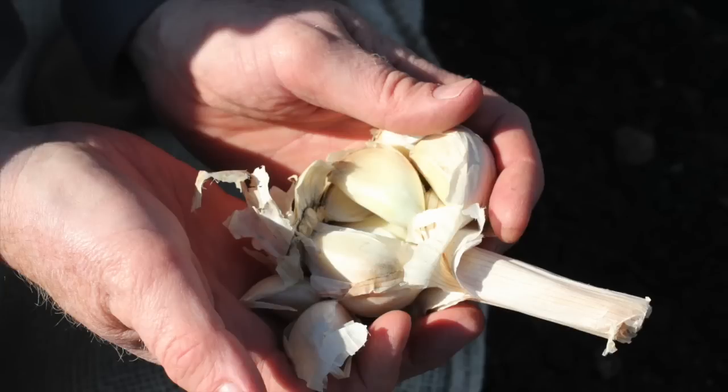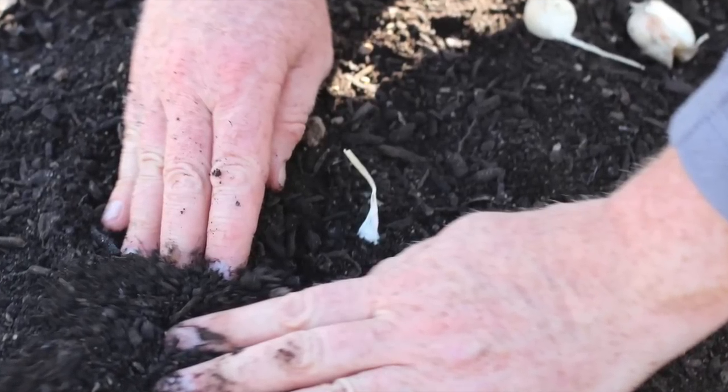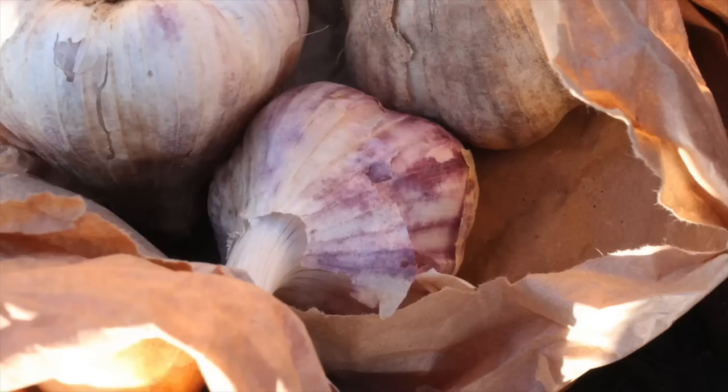And on that point, always remember, the richer the soil you have and the more you've prepared it, the better the bulbs you're going to get as well. Garlic is traditionally planted from October right through till February. As you'll see, some varieties will go in earlier, some will go in later.